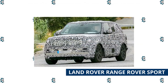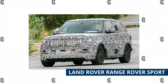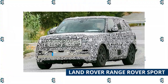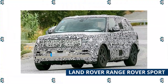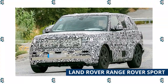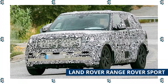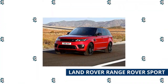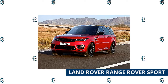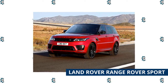The base Range Rover Sport can get to 100 kmph in 6.6 seconds, whilst the manic SVR can do the same in only 4.5 seconds. As for its top speed, the Range Rover Sport SVR is one of the fastest SUVs on the planet, capable of hitting a top speed of 280 kmph. However, being a Range Rover, the Sport will also be really capable if you take it off-road. The SUV comes with Land Rover's Terrain Response 2 system, along with all-terrain progress control, active ride height control, and a maximum wading depth of up to 850 mm.